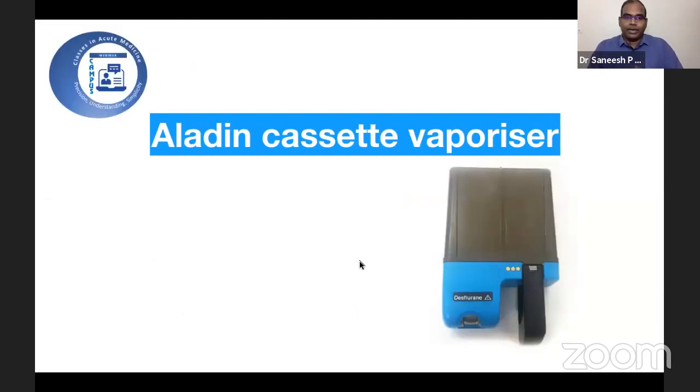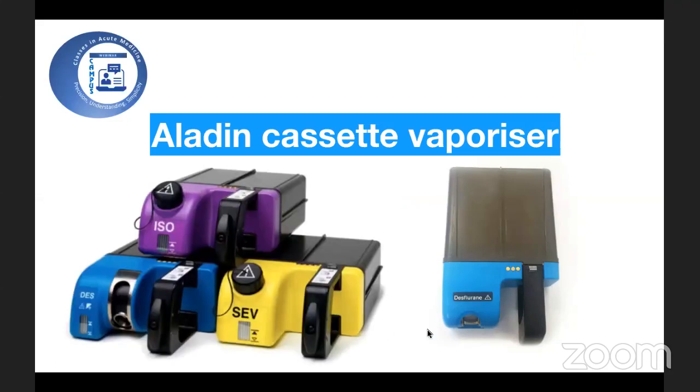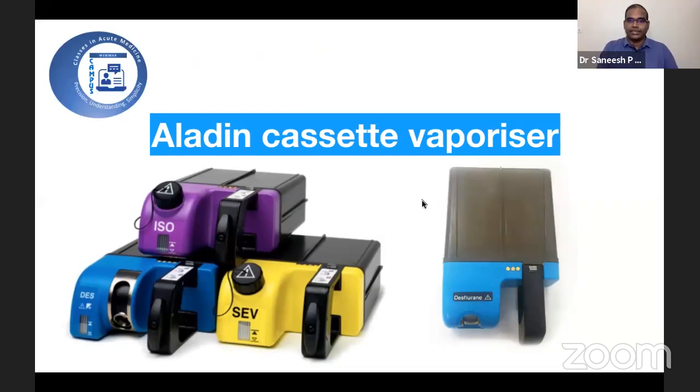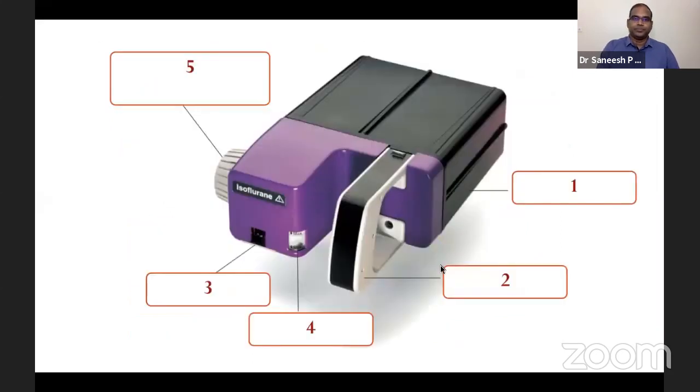Shall we move ahead to the Aladdin cassette vaporizer, because we are already running short of time. How many generations of Aladdin vaporizers have come? We are already into generation 2. So this is the first one, and this is the second one. The difference is that the first generation is a key fill system, and the present generation is an easy fill system.